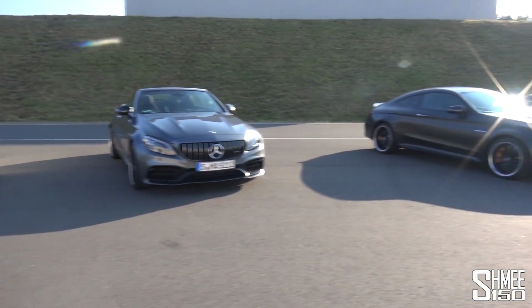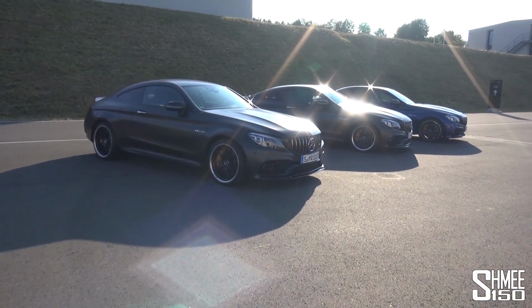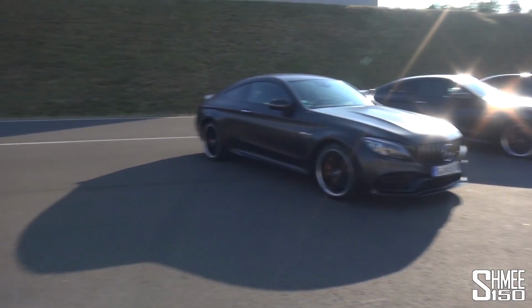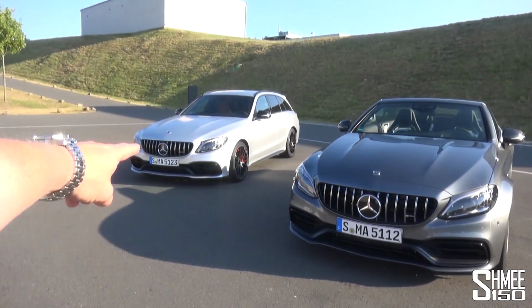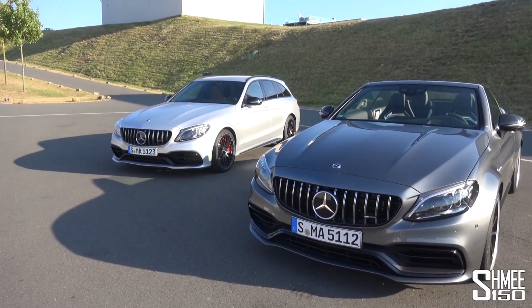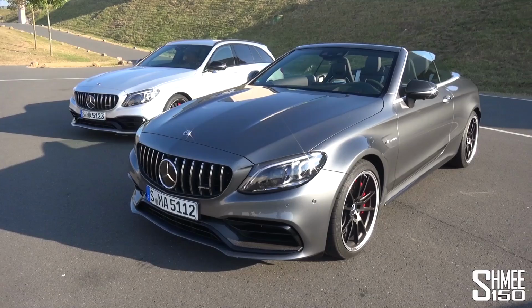As we near the end of the day, we've got the lineup here under the setting sun of all of the different body styles, so we can compare and talk about some of the differences between them. And I've also got the keys now to the estate on the end, which has quite a different interior, and I can run you through the infotainment as well. But let's get started with the Cabrio.